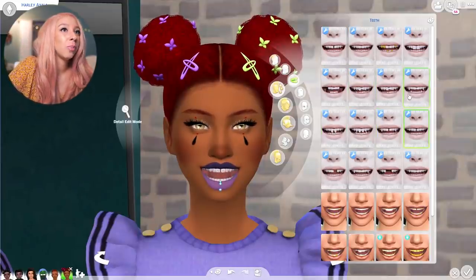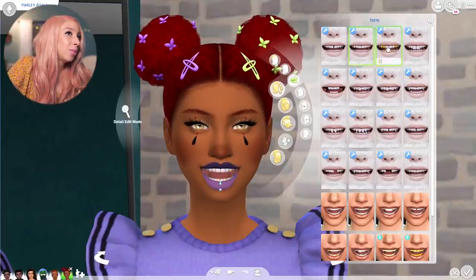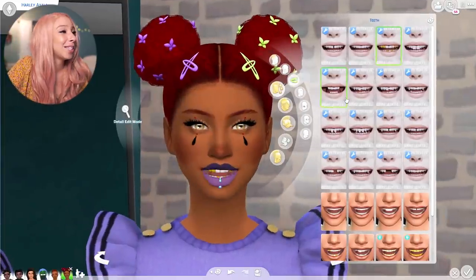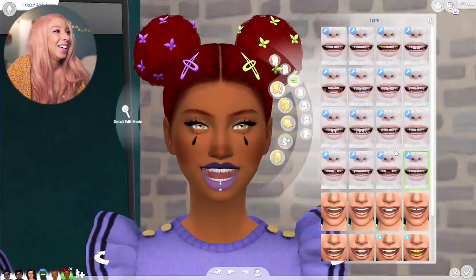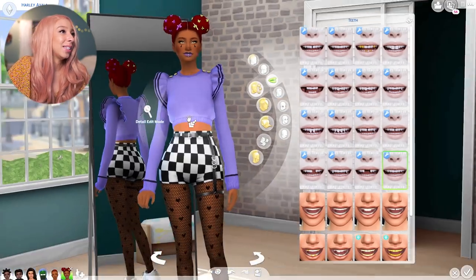I mean, I guess she can be like an evil clown. Or maybe we should give her the braces or some gold teeth. I don't know. I mean, she's a clown, so maybe? The last time I gave gold teeth to one of my Sims, you guys freaking cut my head off with Juniper. So yeah, we'll just do the braces then.